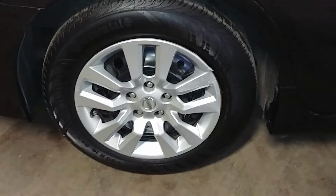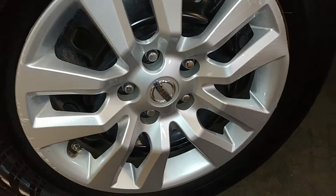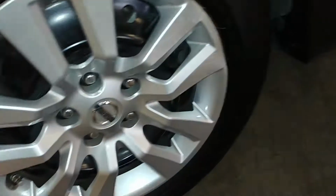Here's your rear passenger hubcap, and your tire thread back here is under 4/32, it looks like. Double checking it. Just at 4/32. This door looks pretty good. Here's the other side of the rear passenger seat. The whole thing, no rips, looks good. Front passenger door looks good. Front passenger seat, no holes, no tears, no rips to that one either.